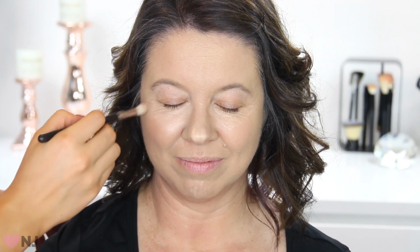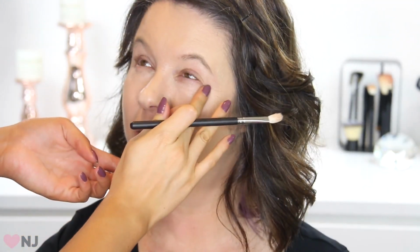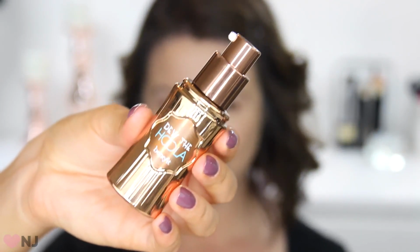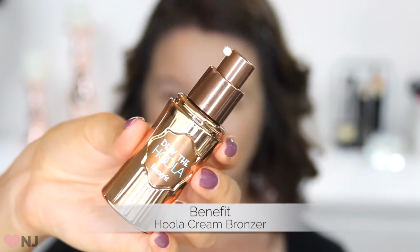Now, once again, where mature skin is involved, go very, very gently on these under eye areas. Use soft brushes, use a very, very light touch because this skin is a lot more delicate and it needs some extra TLC.